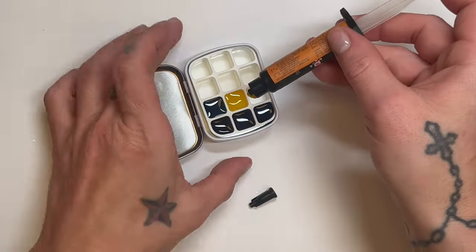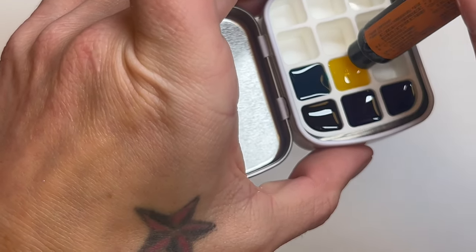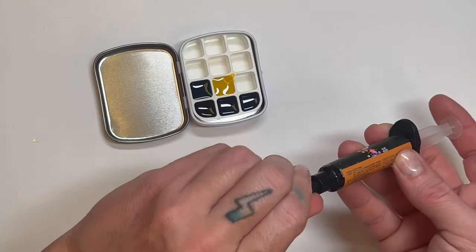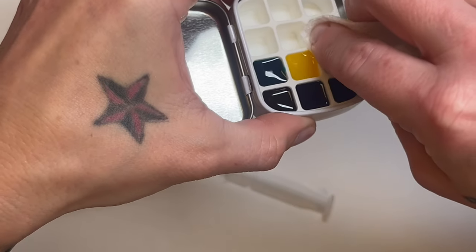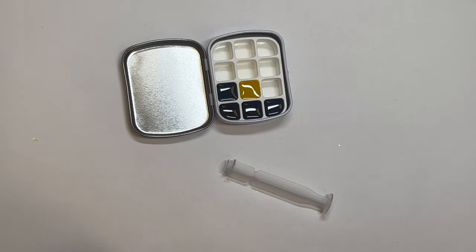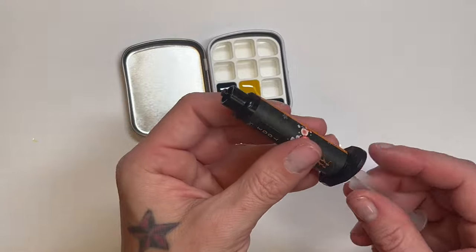Oh no! I'm gonna get that all over. Have you guys seen these? Okay, they're adorable. I want to clean that up real quick. I'm going to put little stickers on the outside of it. I think this is orange.